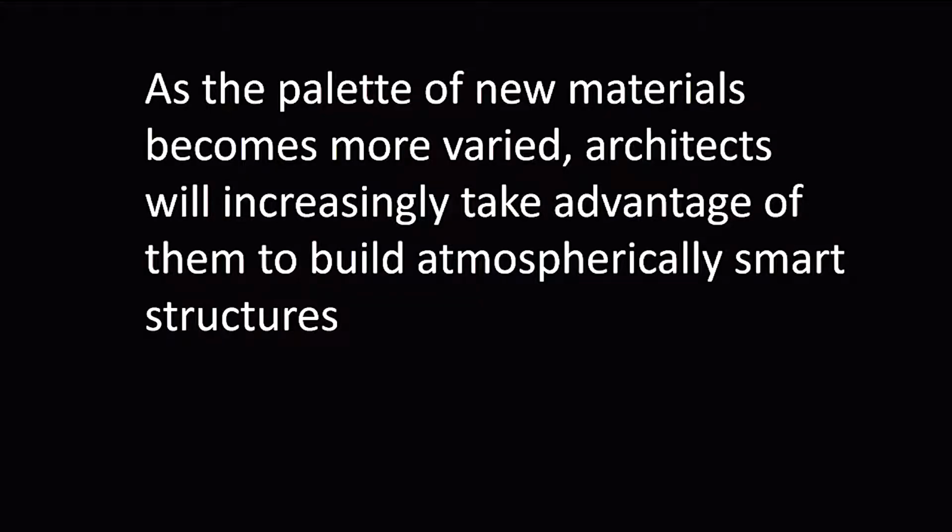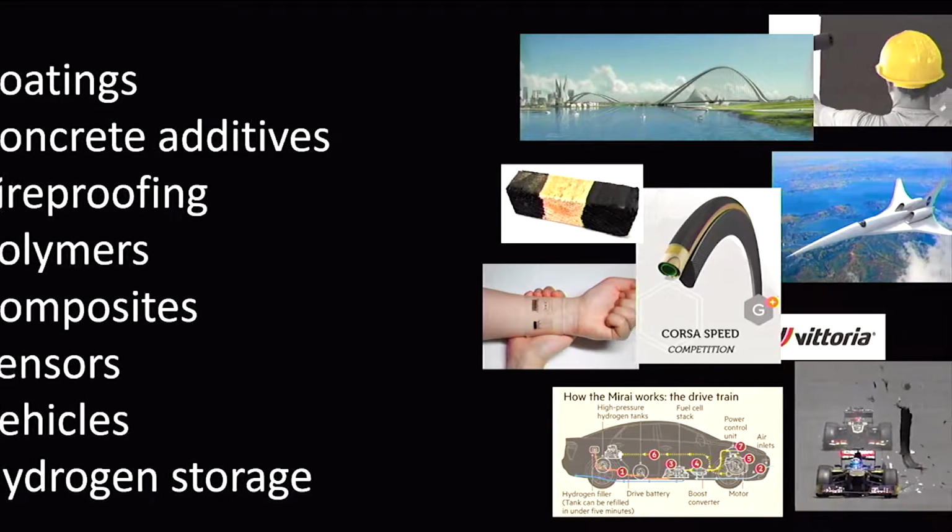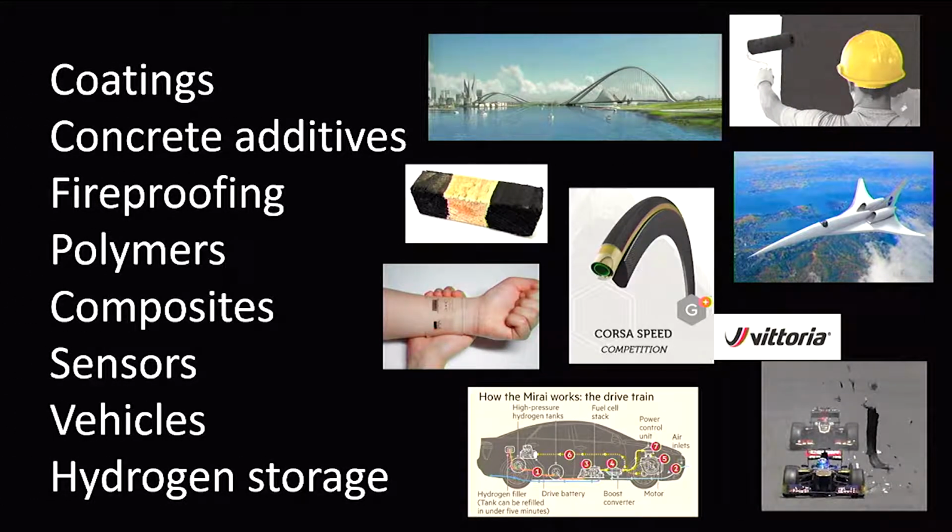Now, as we see more and more of these kind of materials, architects are going to be able to take advantage of all these different things that are available and actually build buildings which, getting back to my point earlier, help the atmosphere to recover, helping take the carbon out of the atmosphere. I've mentioned just a few things, but as many of you will know, graphene has an almost infinite number of uses. And here's just a few things that I'll focus on.